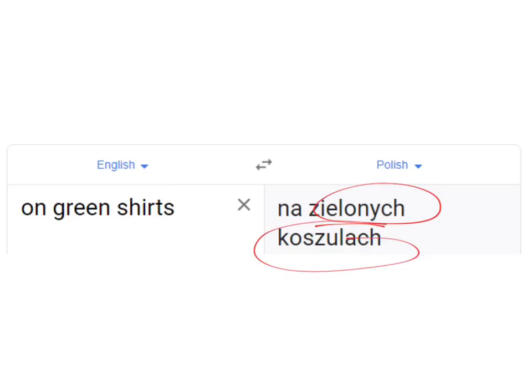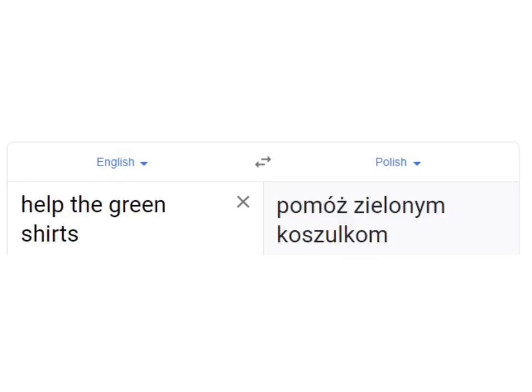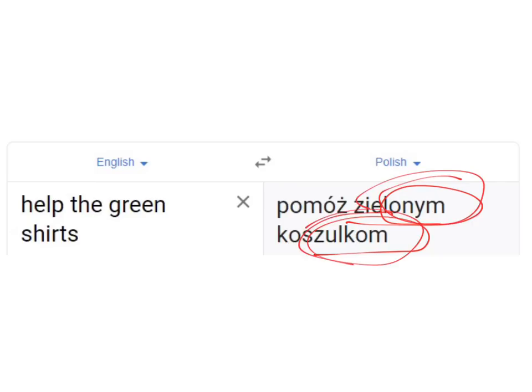And then, let's say I'm trying to throw a ball at the green shirts, or I'm trying to help the green shirts. I don't know, maybe they have a problem at the seamstress. If you want to help the green shirts, the ending changes again to zielonym koszulkom. I don't know where the K comes from, but it gets thrown in there. And this is why Polish and all the other Slavic languages are way hard for us to learn, because they change the endings every time. You want to use it in a sentence, you have to think, oh, am I ending my words right? And it's really stinking annoying.